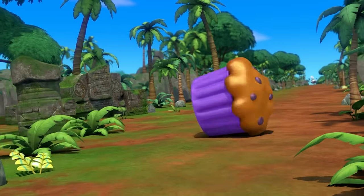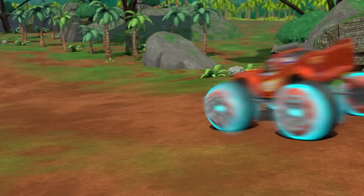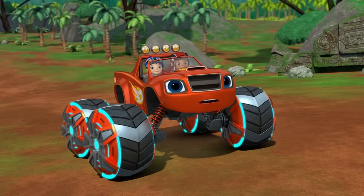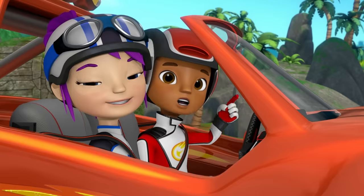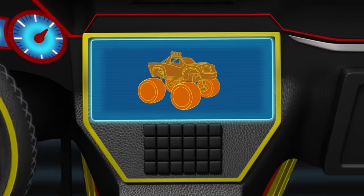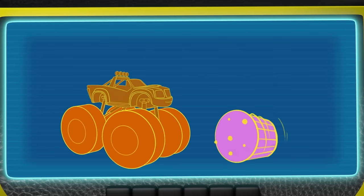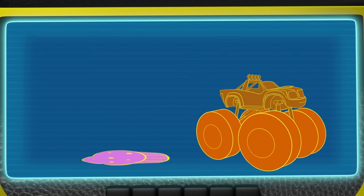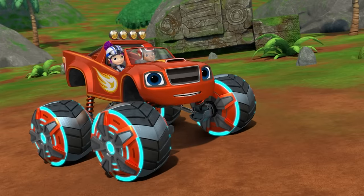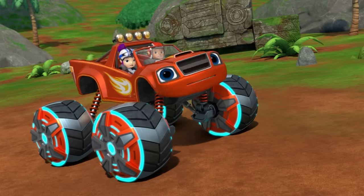Whoa, whoa, whoa. There's only one way to stop something that big. We'll use our power tires! Yeah! We can use growing power to make our tires super big! And if your tires are bigger than the muffin, we can drive over it and squish it flat! To give our tires growing power, say, growing power. Growing power!